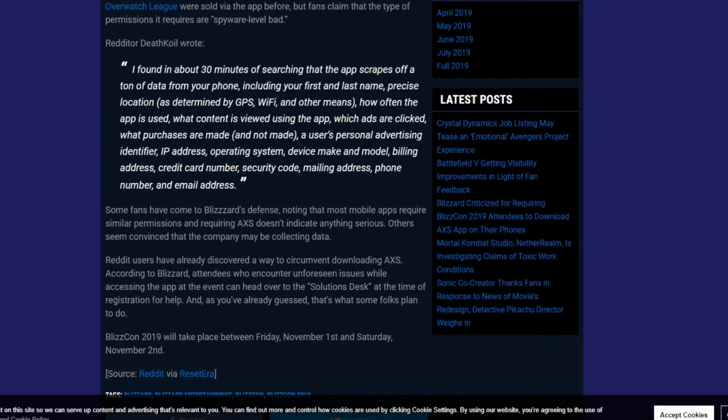Let's see, and this is a post from PlayStation Lifestyles, strangely enough. But this also comes from another Redditor. I found in about 30 minutes of searching that the app scrapes off a ton of data from my phone, including your first and last name, precise location determined by GPS, Wi-Fi, and other means, how often the app is used, what content is viewed using the app, which ads are clicked, what purchases are made and not made, a user's personal advertising identifier, IP addresses, operating systems, device make and model, billing addresses, credit card numbers, security codes, mailing addresses, phone numbers, and email addresses.